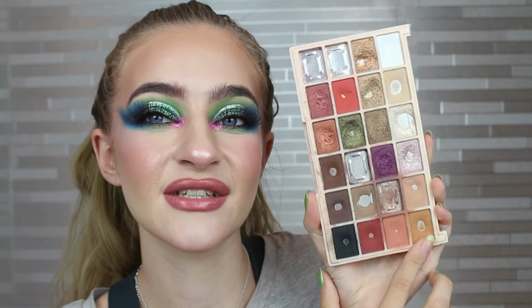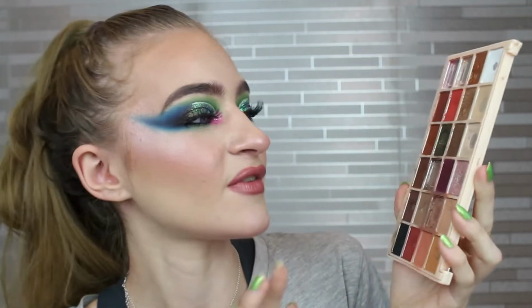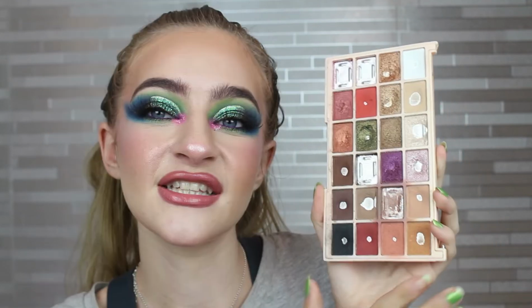But yeah, I only use this 3 times because I've kind of been focusing on hitting pan in Pine Tree and it didn't really go with like warm creases, so I have been using more cool tones this month. But I mean, I'm so proud that I've hit pan in Pine Tree, oh my goodness. So yeah, I haven't used that as much this month.